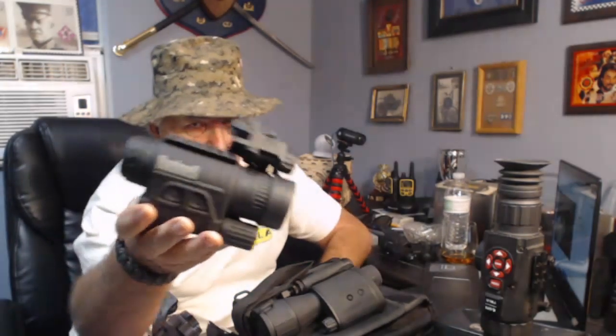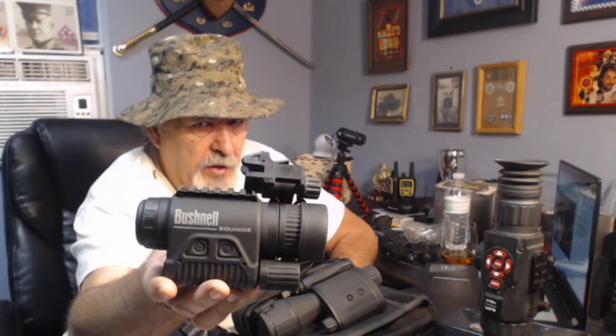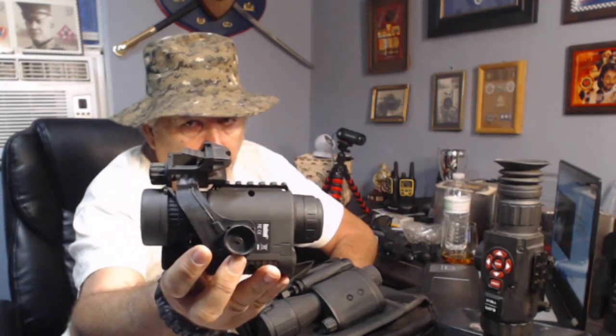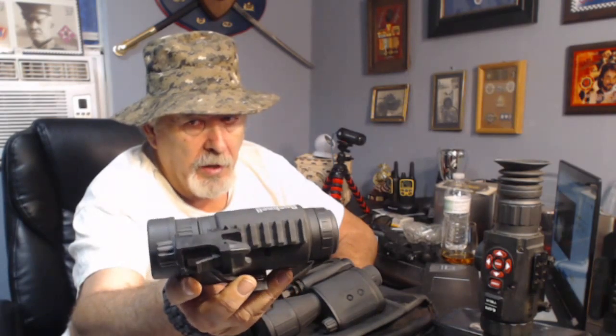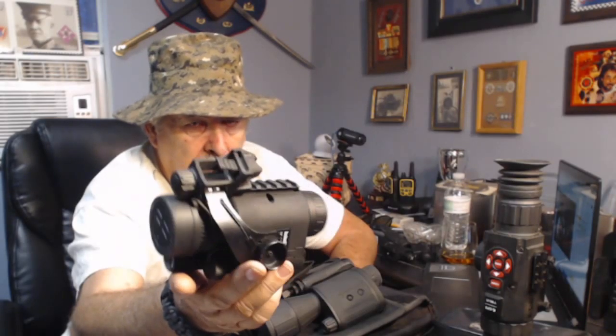This is a Bushnell Equinox. They've come a long way, I've noticed. I went and took a look at the newer ones. I think I got this for $200 way back as one of the first, if not the first, NVDs I bought. It's a monocle. It has no reticle on it. It can be head mounted. There's a J-arm I have on here right now. And it could be weapons mounted, but unless you got a laser pointer, it's not going to be of much use other than seeing what's out there. This is a Gen 1. And it's better than nothing. It's better than squinting in the darkness.